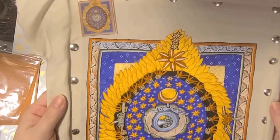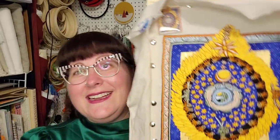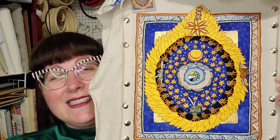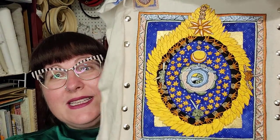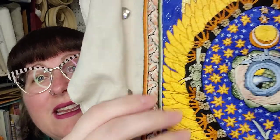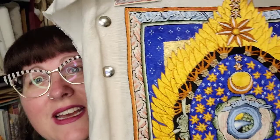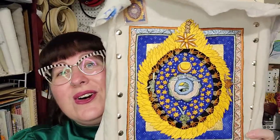I think it's done. So that's when I finished her, and here is where she is. Look at that. I am so pleased. I love how the beading turned out. I love how the gold leafing turned out. I love how it all turned out.